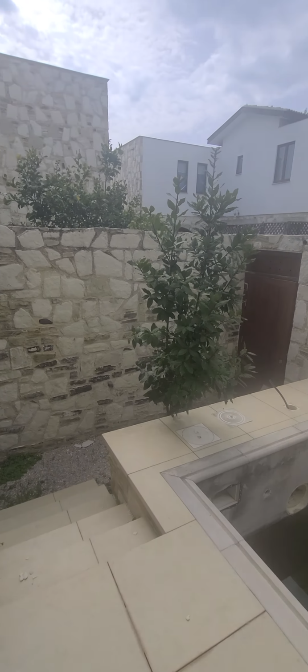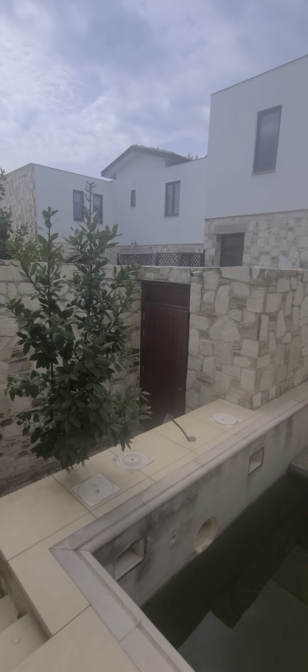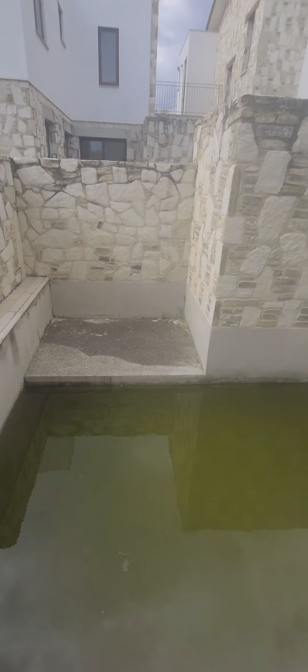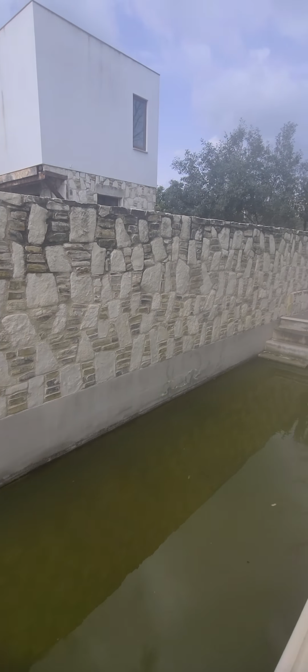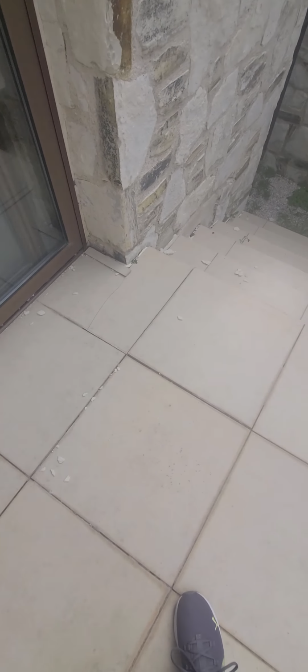Towers out here probably need to get replaced. That's a storage unit for the filter and the pump. Of course, a liner has to be put in for the pool. A little patio here. And like I said, the towers need to be replaced here. Minimal cost.